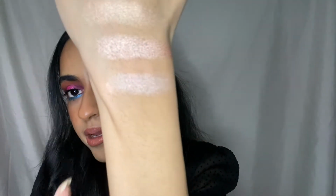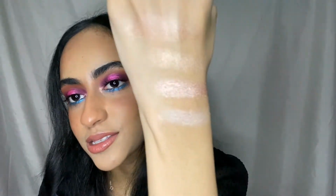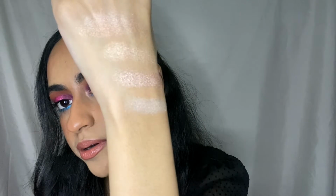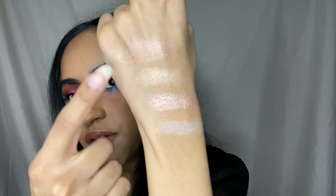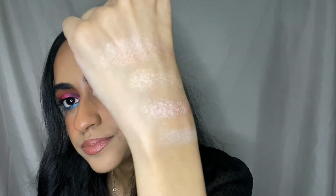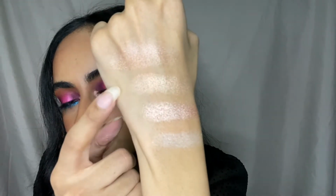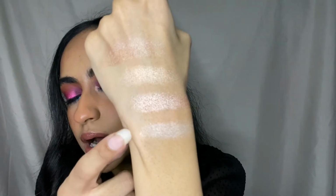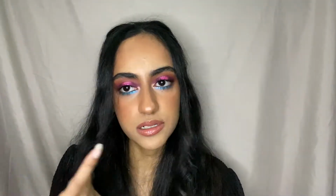And then lastly is Star Island. This is very, very silvery, as you can tell. For a lighter skin tone, this would be perfect for you. So this is Star Island, Blissful, Radio Drive and Beverly Hills. If you are more of a medium, I think these two. And if you are of a lighter skin tone, these two. If you would like to buy the singles, you can, or you can buy the whole palette.